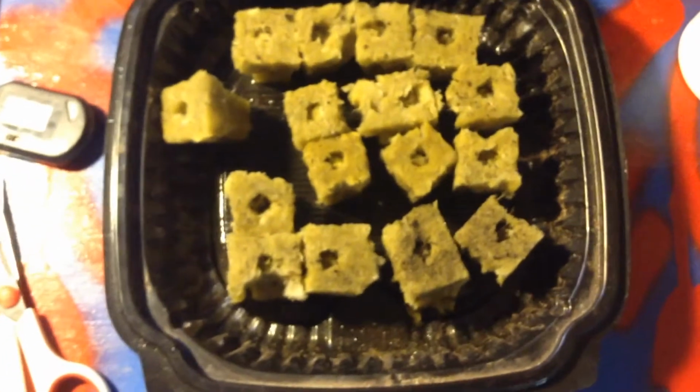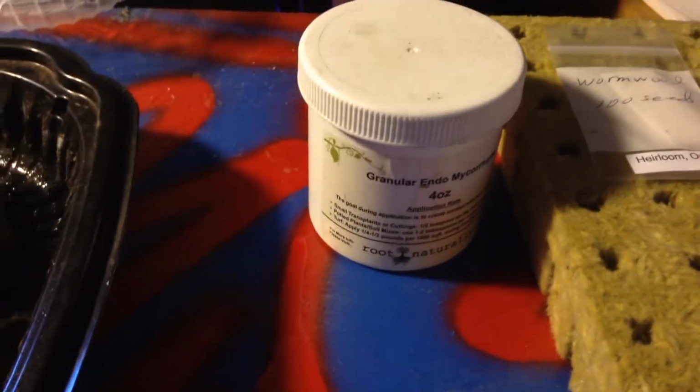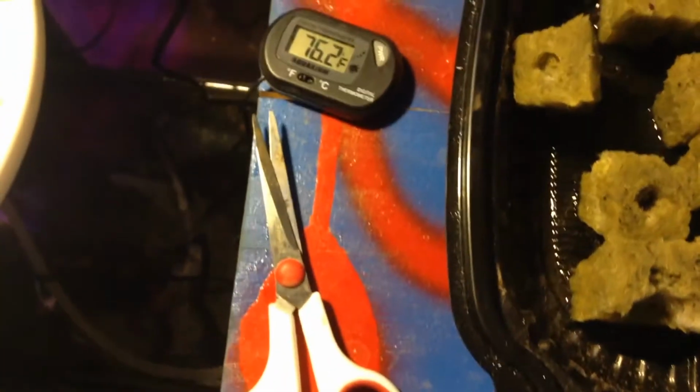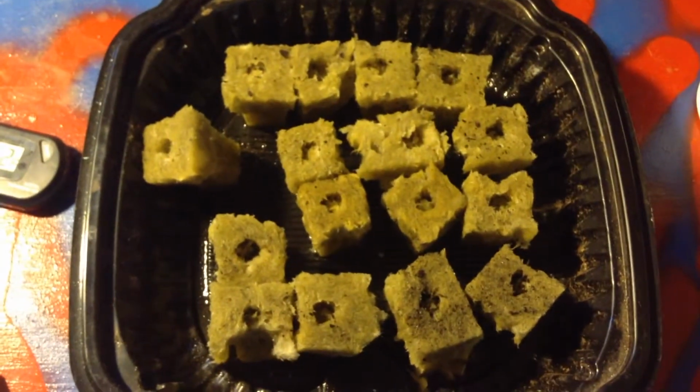So now that they're soaked, what I'm going to do is, using these scissors, I'm going to make my indentations for where I'm going to put the seeds. They already have small indentations in them, but I'm going to be adding the mycorrhizal fungi, and I like to put that underneath the seed where the roots will be able to find it. And the reason for that is the mycorrhizal fungi, once it gets wet, will die after 24 to 36 hours without finding living roots to attach to. So I'm going to poke the holes, and then I will show you guys how I add the fungi, how much I use.